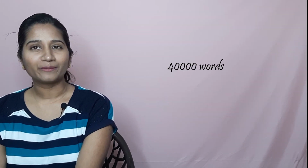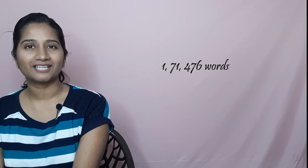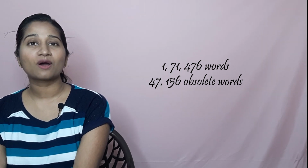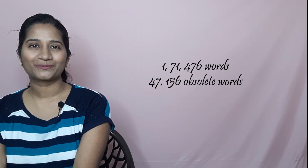Did you know the first dictionary ever in English to be published is called Johnson's Dictionary? It was published in 1755 and had 40,000 words. The latest edition of the Oxford English Dictionary that was updated in 2021 has 171,476 words, not including 47,156 obsolete words. So obsolete words are those words that we don't use anymore.